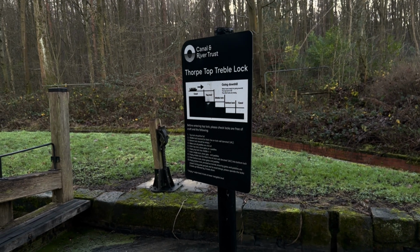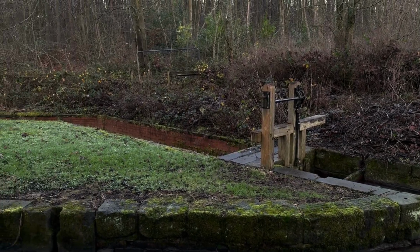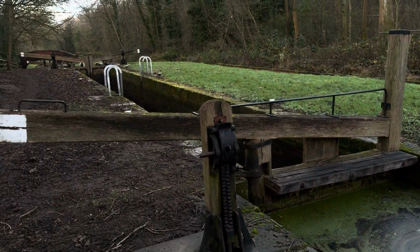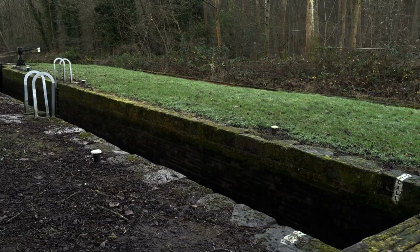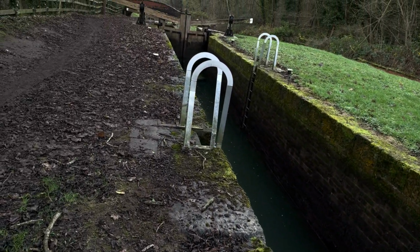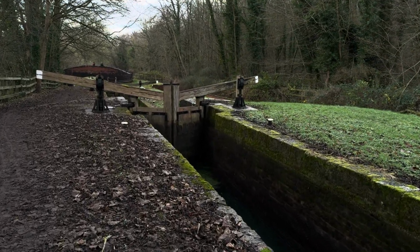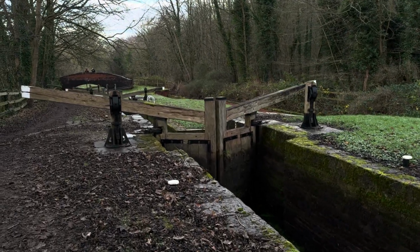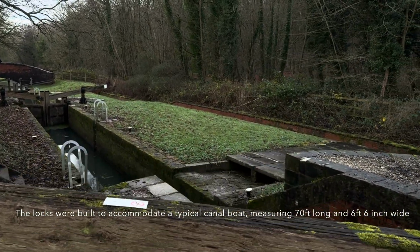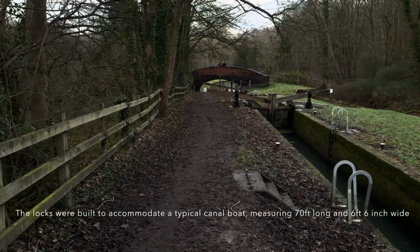So here we have the triple lock. It's the bypass sluice. Water goes down the goit. We've got water at the canal level. This is for narrow boats. There's specific instructions of what to do and how to move the water around to get your boat from the top level to the bottom level and from the bottom level to the top level. So we're probably dropping about 3 meters.